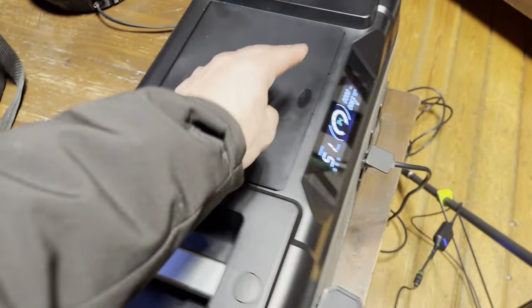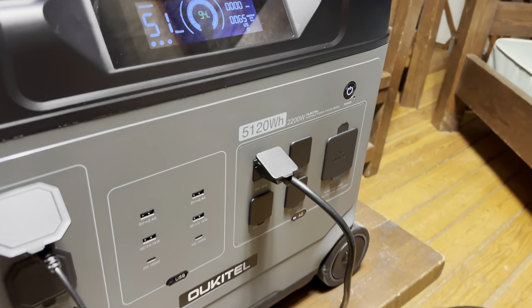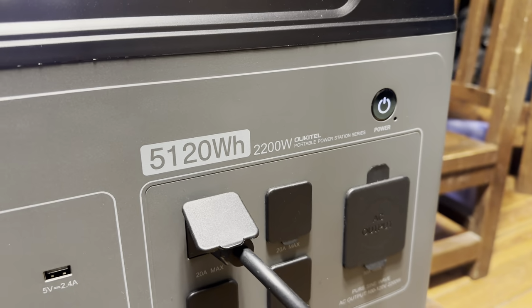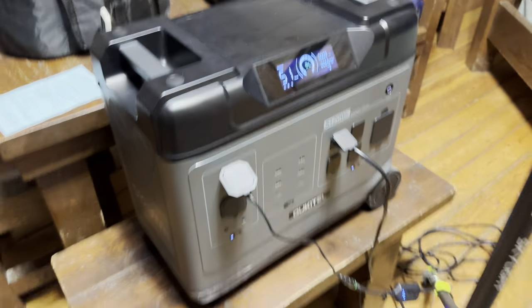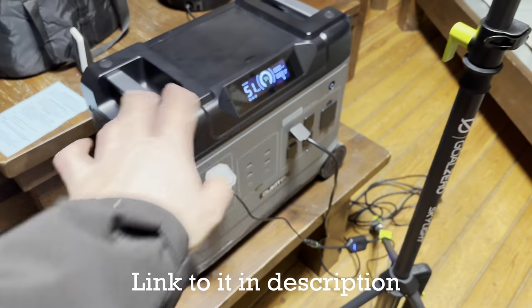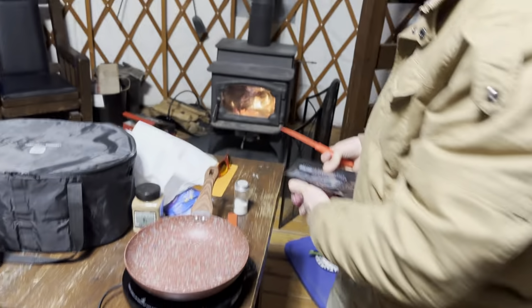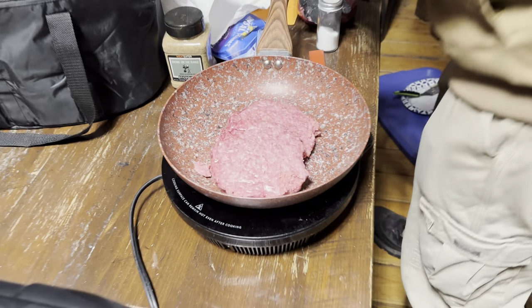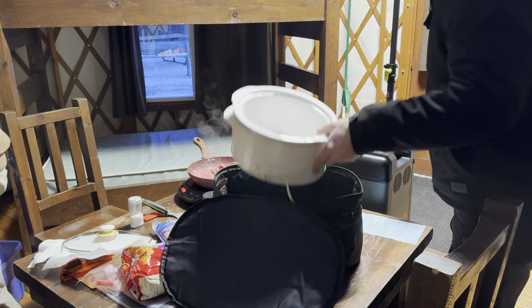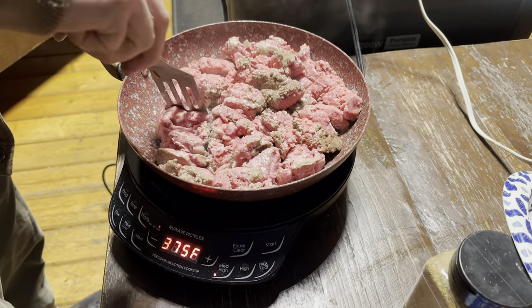Guys, this is the largest power station I've ever had. 5,120 watt hours with the 2200 watt inverter. I've had expandable ones where you plug them in with extras, but this is the largest single unit I've ever had. We got Hereford ground chuck. Oh yeah, this stuff is good. It's getting colder outside, it's down to 19.